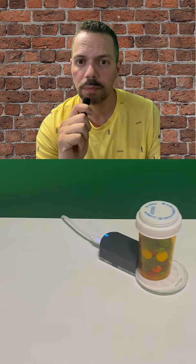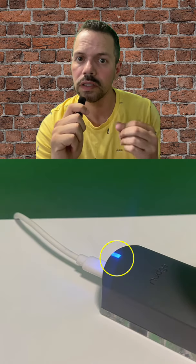First, check the power light on the back of Nudge device. If that's lit up blue, then you know Nudge is powered on. If not, then like a certain nostalgic commercial says, plug it in, plug it in.